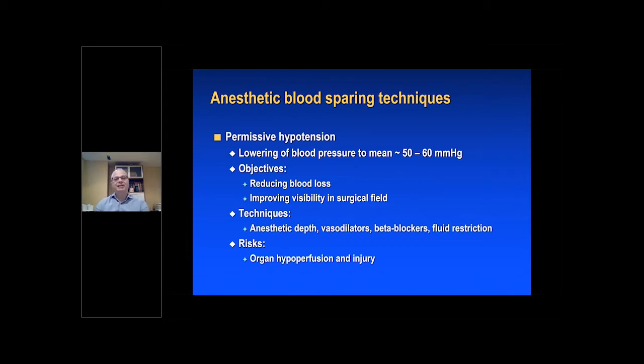So, anesthetic blood sparing techniques. There are several that we can use in terms of things that would have lasting impact on transfusions by reducing blood loss. One of the things you'll read about is permissive hypotension, and that used to play a much bigger role in our practice than it does now. In fact, we used to call it controlled hypotension. Basically what that means is you lower the patient's blood pressure to a tolerable mean that you think is going to provide enough oxygen delivery and perfusion to vital organs, and at the same time be low enough to reduce surgical blood loss. The added advantage is that as you reduce the blood pressure, blood loss at the field is reduced too, so the surgeon actually sees better and there's improved visibility in the surgical field, making it technically easier and hopefully shortening the time of surgery or the duration of blood loss. There are many ways we can do this.